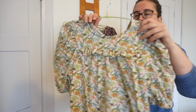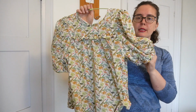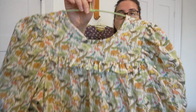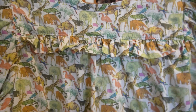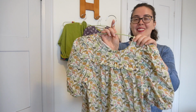I made this. So this is Liberty of London fabric. I think it's called Q for the Zoo. Yeah, so this is the same Friday Pattern Company Sagebrush top. Made this time, instead of the very drapey poly, this is in a cotton lawn. It's got all these tiny little animals. A nice little ruffle. And I have also enjoyed wearing this. It is also kind of clowny. But I guess that's just who I am.